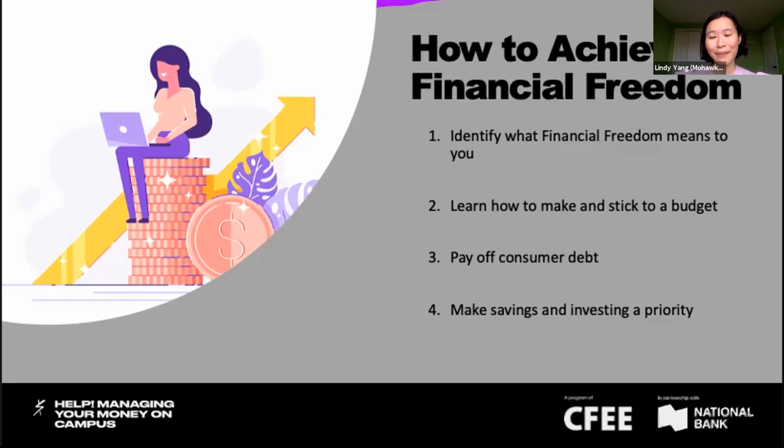Once you start learning how to manage money, you may realize you made some mistakes with finances in the past, and that's okay. Another step to financial freedom is to pay off previous debt and to make paying off that debt a priority. And once you've paid off debt, you can make saving and investing a priority. Investing is another way of saving, making your money work for you by ways of dividend or interest. And in order to invest, you need to have money saved up. So the sooner you start saving, the sooner you can invest.